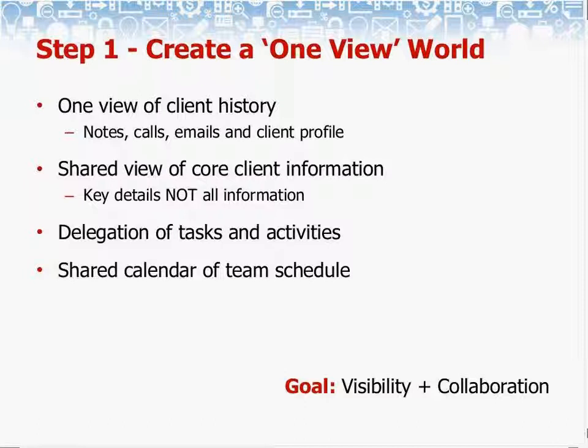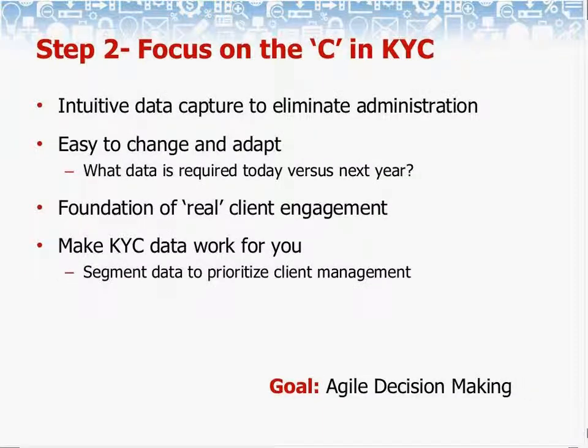So the goal of the one view world is a one view into the office, a one view into the client, giving you the visibility and collaboration capabilities that you need to efficiently manage your business. You need to focus on the C in KYC, and that's the client. So you must have an intuitive way to capture data to eliminate the administration as well as the errors that go with administration and potentially data entry.